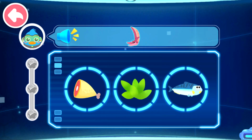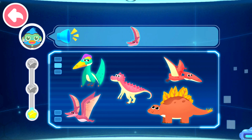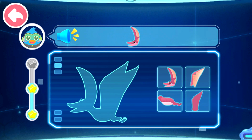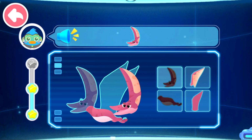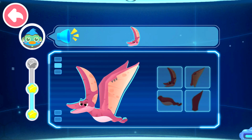What does the Nyctosaurus eat? You're right! Awesome! Which of the following is the Nyctosaurus? You're right! Awesome! Let's restore the appearance of the Nyctosaurus. Head. Wings.